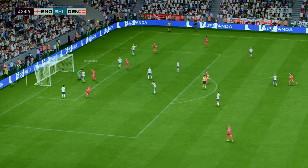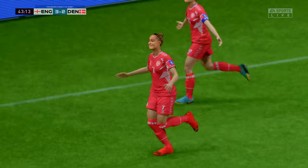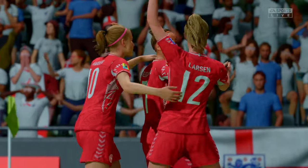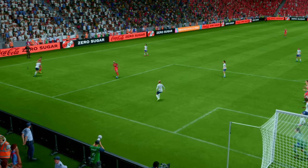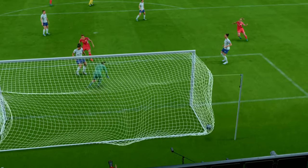Oh, could be. And there it is. Still life left in this game. And they have the momentum now. Well, here you can see it again. Good run, great strength, and a composed finish under pressure. That's a top-class goal.